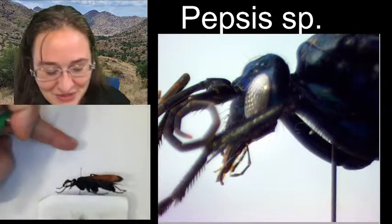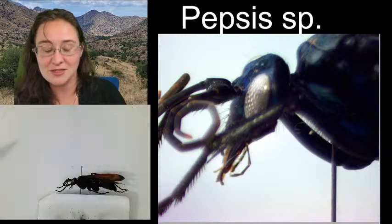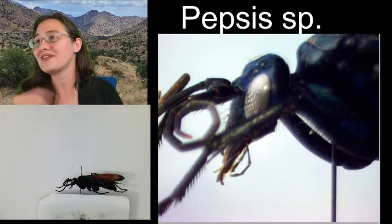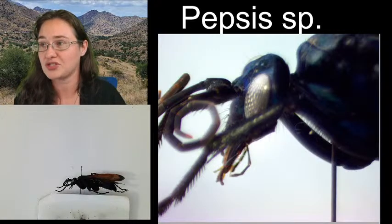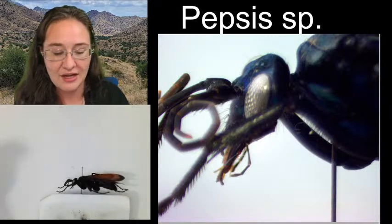All right, so I always start my sketch from the head, and I think it's pretty convenient that we have the head also on the microscope right there. So you can see that the head is actually disconnected from the thorax just a little bit. You can see that Pepsis does have a little bit of a neck here.